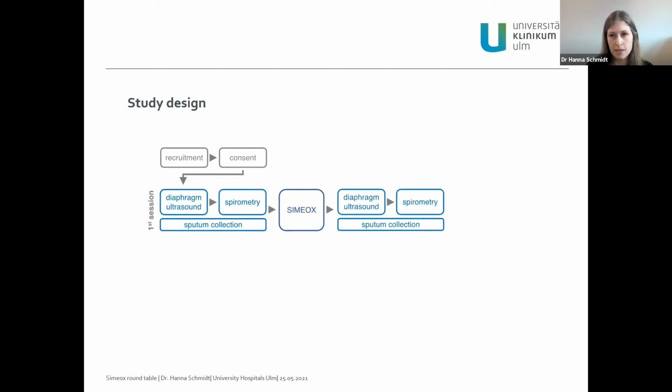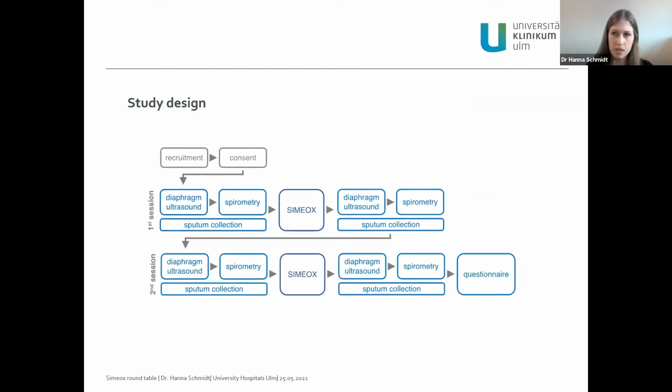When we planned the study, we considered that patients first may need some time to get used to the novel device, and therefore all of them joined in a second therapy session within a few weeks, where we did exactly the same with the same workflow. And at the very end, patients additionally completed a questionnaire reflecting their own opinion and experiences with the therapy.